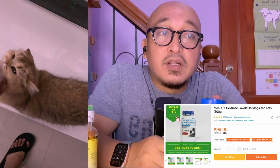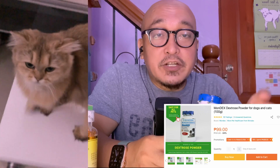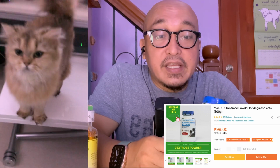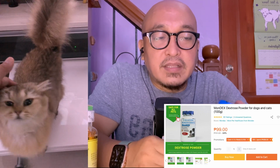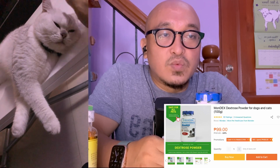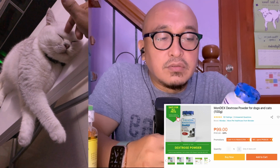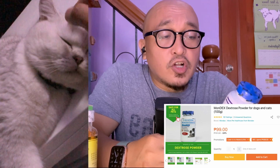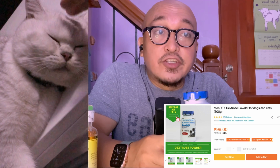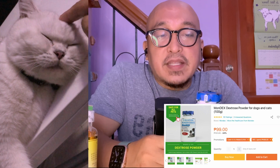Okay, very cheap. Okay, the next one is something that people would recommend if your cat is lethargic or sleepy or has diarrhea. This is something that they recommend a lot. So the Mondex is actually a dextrose powder. It's a water soluble powder, and it's an energy supplement. So supposedly it makes your pets hyper.